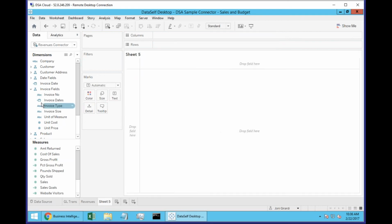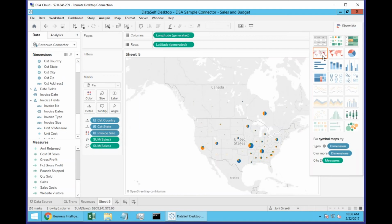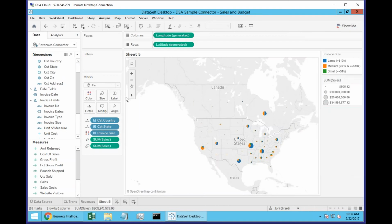What if I want to see information on a map? Easy. I come over here. I choose customer state. Let's say I want to see my invoice sizes, my sales, and I ask the tool, put this on a map. Very easy. We got the map in a few clicks. Again, you do not need to be a technical person to be able to build these reports from scratch.